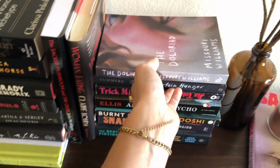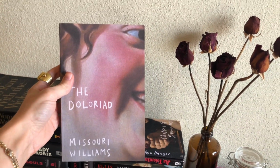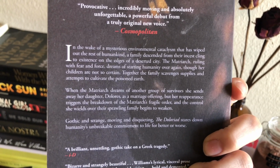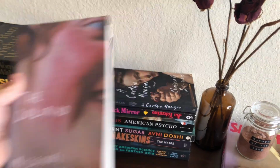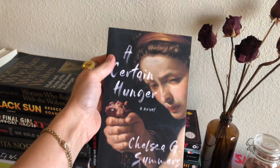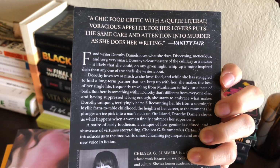I liked that one. The Deluge was so wacky and so weird. It's about incest, and it's set in a sort of post-apocalyptic time period. I gave it a 5 out of 5. It is very good. A Certain Hunger by Chelsea Summers. I haven't read this one yet. This one looks like one that I'll probably wait until autumn to read.